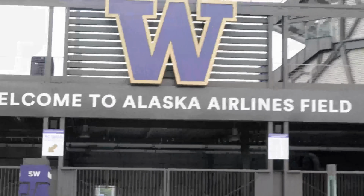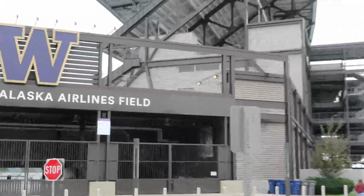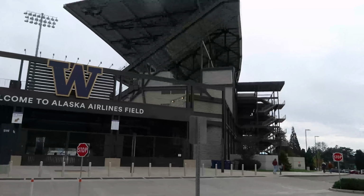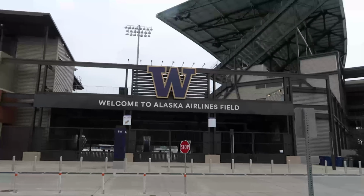You may be wondering why I took light rail down. Well, I'm meeting my cousin, and we're meeting up here at the University of Washington Station, which is right outside Husky Stadium. Go Dogs!